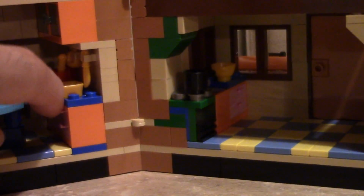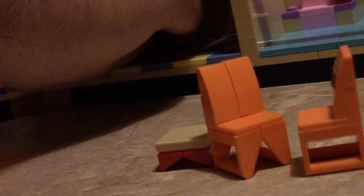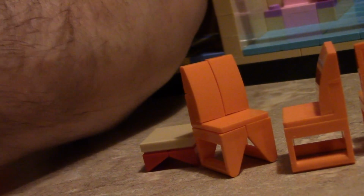All of these drawers actually open up. And in one of these drawers I put a bunch of silverware. Yeah, this one. I put some forks in there. Little plastic forks. The upper cabinets do open as well. They're actually clear. Those doors open up, and you can put objects in there as well. Here's our piano bench, our kitchen chairs. Put those right in there.